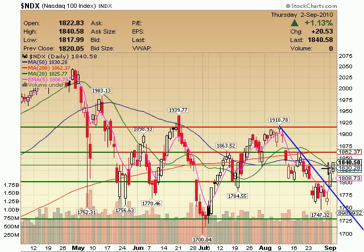Nasdaq on a daily getting above our moving averages. Notice yesterday we got almost to them. Today we pushed right through them. Very slow, very gradual move, but we did push above them nonetheless. So a very, very strong move by the Nasdaq today.